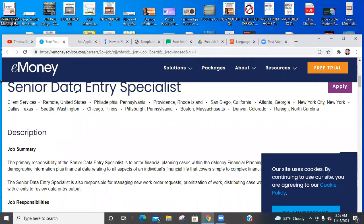A lot of people have been asking about data entry, work from home jobs. Here you go. These jobs do not last that long, especially data entry. So get on board and apply today. Apply every day, because that increases your chances of getting that work from home job.